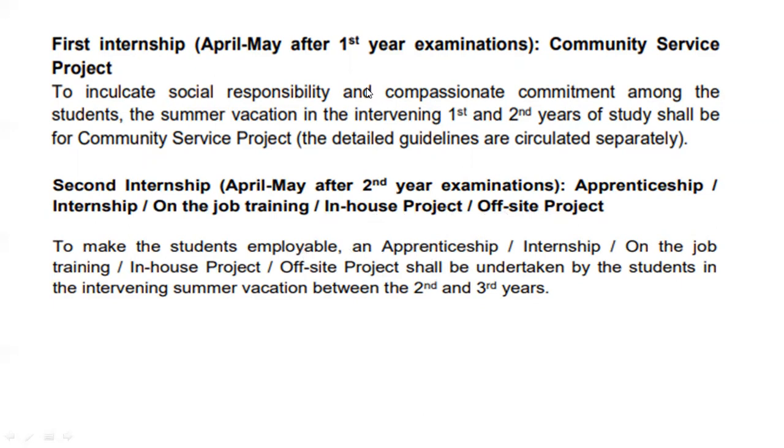Now here, there is a difference between community service project and internship, apprenticeship. The first internship is basically to inculcate social responsibility and compassionate commitment among the students while they are serving in their own villages during the vacation. The second internship is basically an internship to understand any industry, whether it is a small-scale industry or a large-scale industry, in terms of either doing an apprenticeship or on-the-job training or in-house project or off-site project. Off-site project means you need not be at the site of the project, but still you can study the project, whether it is online or with the help of some data or with the help of some analysis.